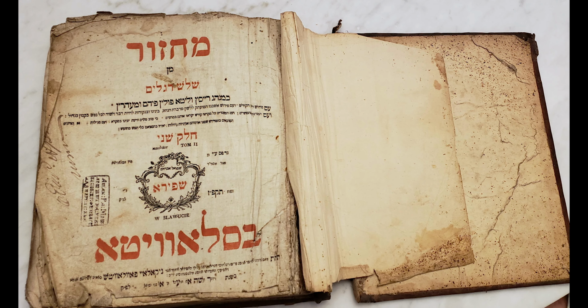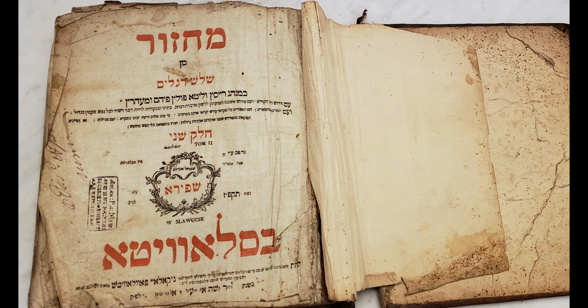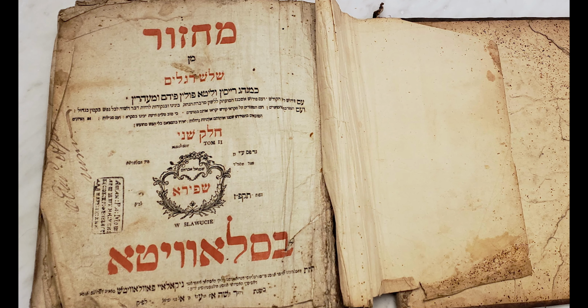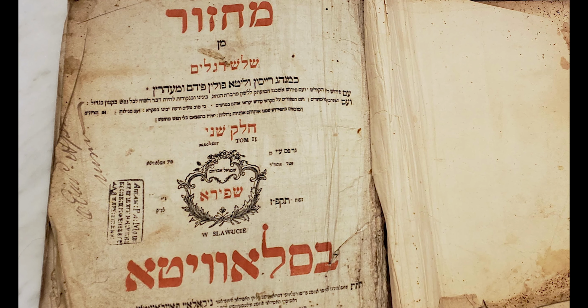Well, again, we have here today something interesting, and I think something that many people will consider special. We have a Mahzor, one of the probably many Mahzorim in my collection. Yet this Mahzor is a little bit different than the Mahzor that I'm accustomed to buying. Perhaps, before I talk about what it is, I'll talk about where it's been.